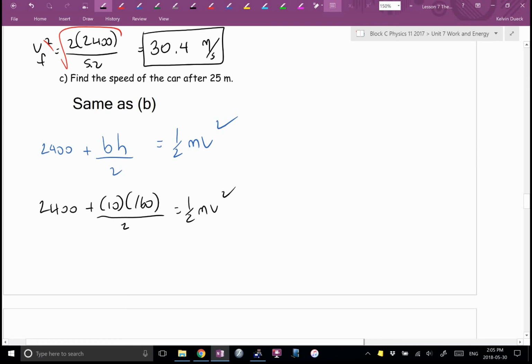Can you crunch that left-hand side for me, folks? What is 2400 plus 10 times 160 divided by 2? Make sure you do your order of operations properly. Although most of your calculators will do that for you. Emma, you're right. I should be able to do this in my head. I felt you glaring at me. It's going to be 800. Is it 3200? Equals, Nick, a half mv squared.